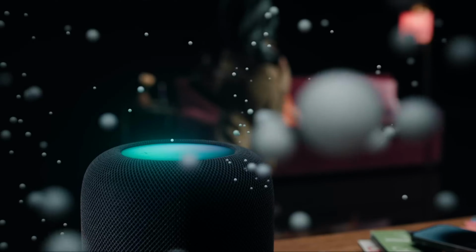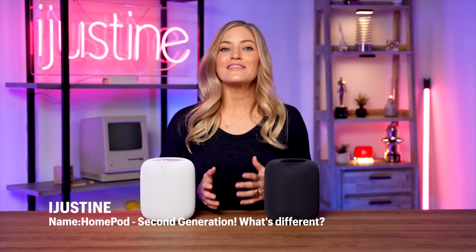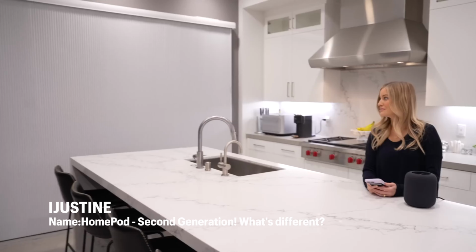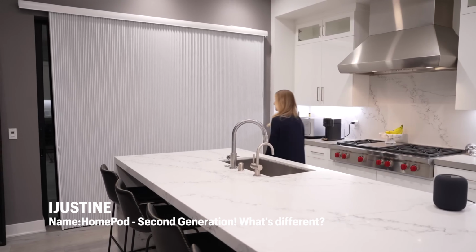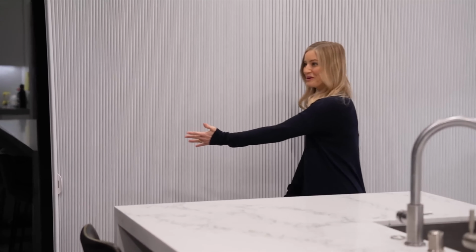Hey Siri, what's the temperature in here? 78 degrees. Like the HomePod Mini, this has a built-in sensor that can detect temperature and humidity of the room. This can let you set up different triggers to close blinds or turn on a fan automatically when the room reaches a certain temperature. There will also be an update later this spring that will allow for sound recognition for smoke and carbon monoxide alarms. I really love this feature because it will be able to alert you if an alarm is going off at home and you're not there.